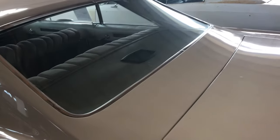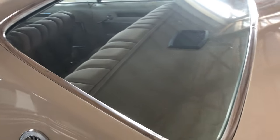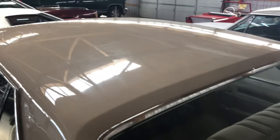What you can see in the back end: both taillights and bumper are still in good condition. The trunk lid, still in good condition. Back glass, I don't see any rust here. Over the top of the roof. And the interior in the back looks pretty good. I'm looking at the headliner. It's in solid condition, but you see more wear and tear on the front seat, the split bench.